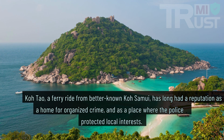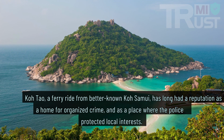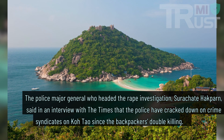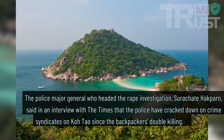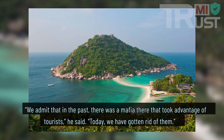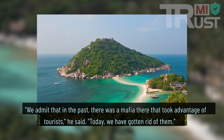Koh Tao, a ferry ride from better-known Koh Samui, has long had a reputation as a home for organized crime and as a place where the police protected local interests. The police major general who headed the rape investigation, Surachate Hackburn, said in an interview with The Times that the police have cracked down on crime syndicates on Koh Tao since the backpackers' double killing. "We admit that in the past, there was a mafia there that took advantage of tourists," he said. "Today, we have gotten rid of them."